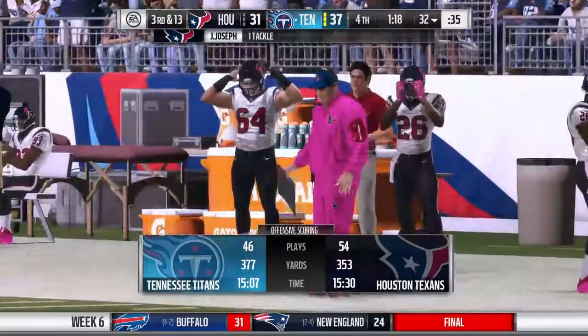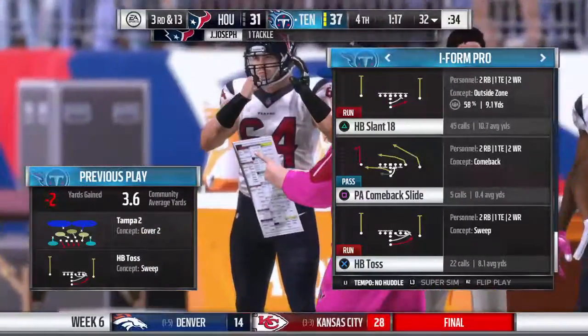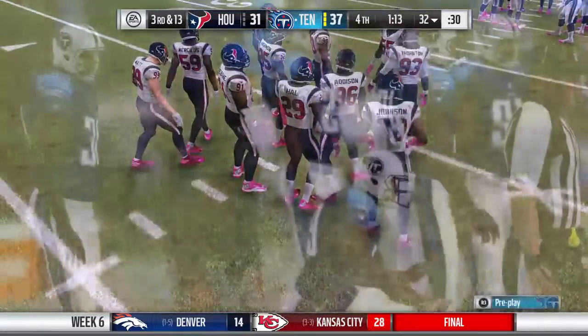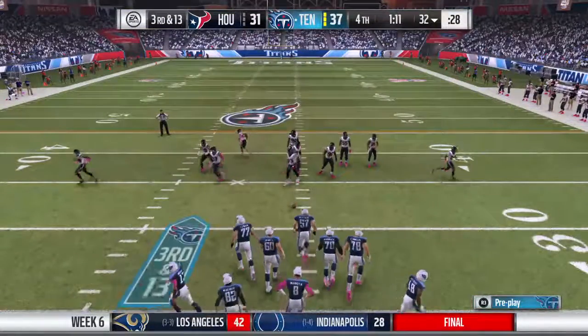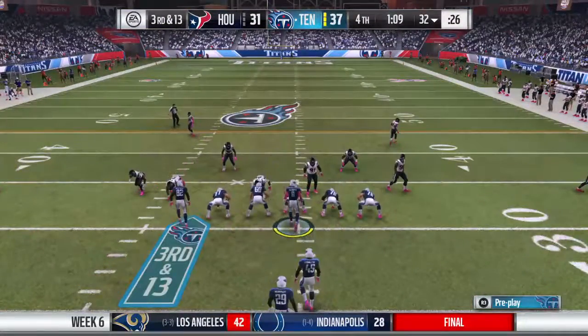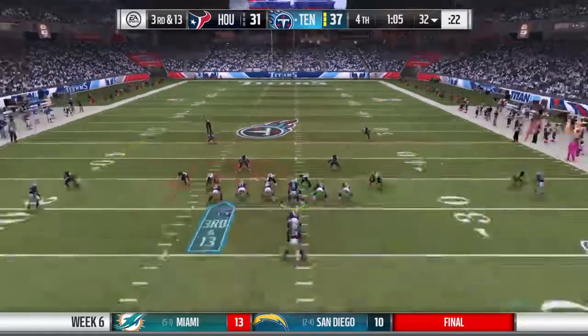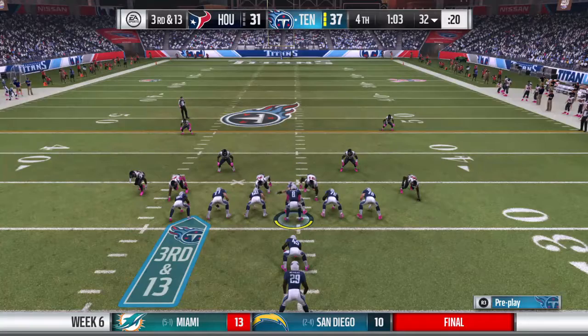But that certainly felt like an example of the defense just saying, okay, we've had enough. We've gotten mashed all night long. About time we got a good play in. But flip it over to the offensive side. They've got to be really upset that they allowed a play like that to happen. They were pitching such a great game, they want to keep it going.